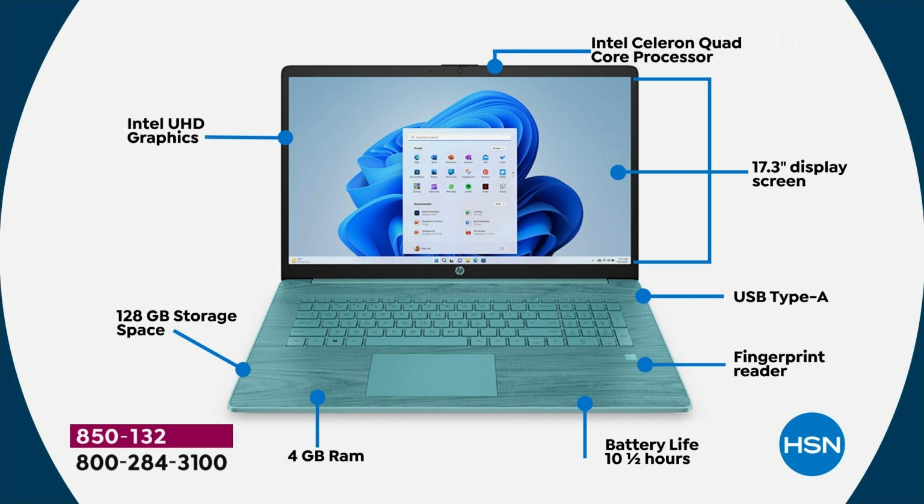Intel inside, Intel Ultra High Definition Graphics means your new computer is up to 12 times faster with 3D gaming. It's up to 8 times faster with high definition video than a computer from just 5 years ago. I mean, huge differences here.